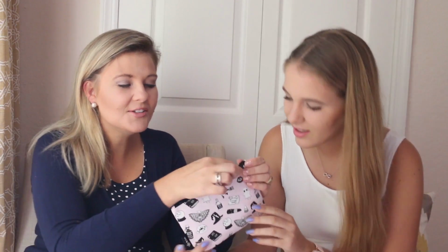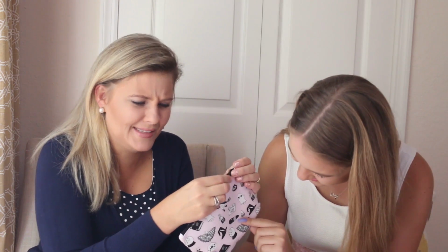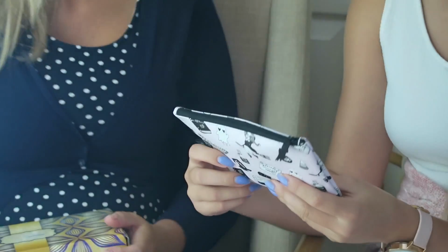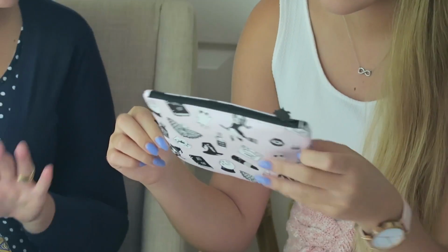Look, it's got a little ghost on the zipper. Oh, it looks like the Snapchat ghost. Yes, this is a very cute bag. Yeah, that is cute. It's definitely got a Halloween theme. Little bat. And I like the pink in it. Okay, so let's open up.